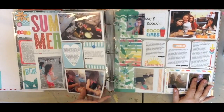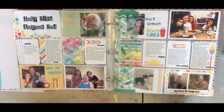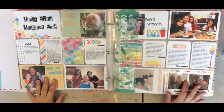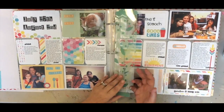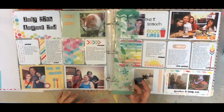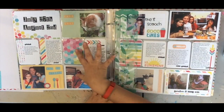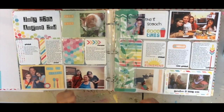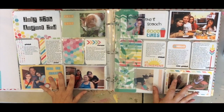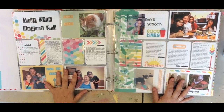I left off last week with July 20th to the 26th, so this week contains July 27th through August 2nd. I used my divider, and this is actually a printed one. Usually my last dividers I actually put the letters on myself, but this is one I think from the Seafoam kit, and it happened to have August and it matched the color scheme, so I was like, sweet, win. So this is a digital kit, and this is High Sunshine, and I thought it was cute with the colors.